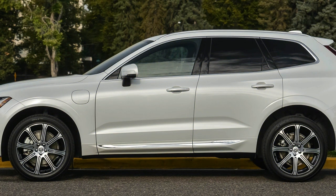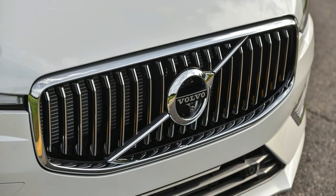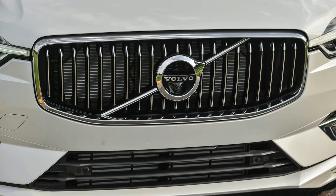For what it's worth, an XC60 T8 car designed with those 21s and summer rubber could be the closest thing to a Porsche Macan competitor that Volvo will offer. But that is not this model's intention, although 400 horsepower definitely is a fun talking point.